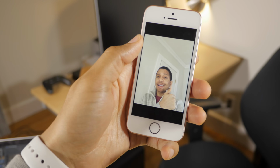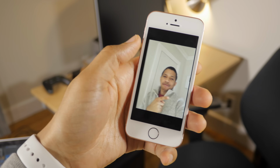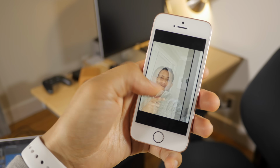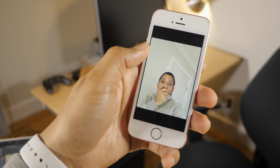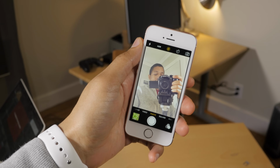Now, unfortunately, as we'll discuss a bit later, your selfies aren't going to look as good as they do on an iPhone 6s because the iPhone SE features the same front-facing FaceTime camera specs as the nearly 3-year-old iPhone 5s.